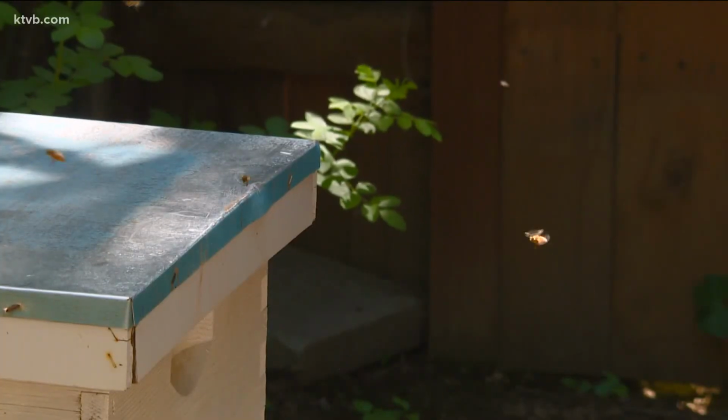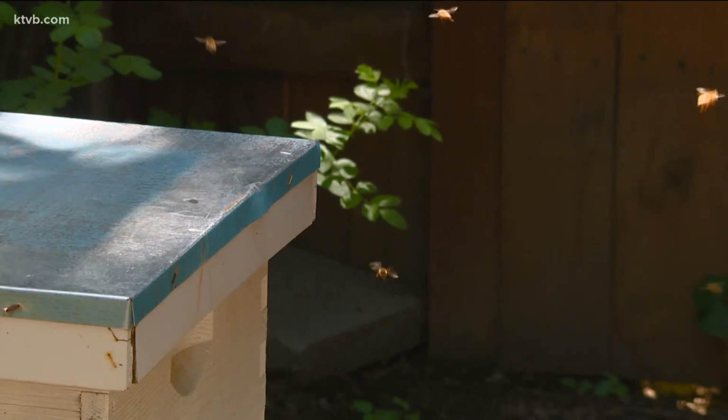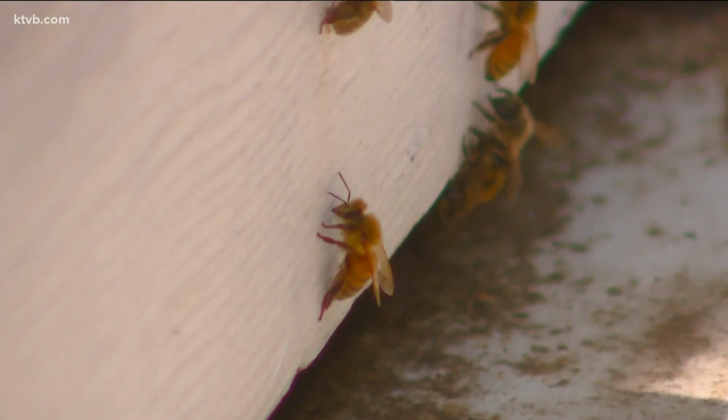The worker bees make up most of the bees in the hive. They're all females, and they do just about everything in the hive, from nursing the young to foraging for nectar to cleaning and defending the hive. They're the ones with the stingers.